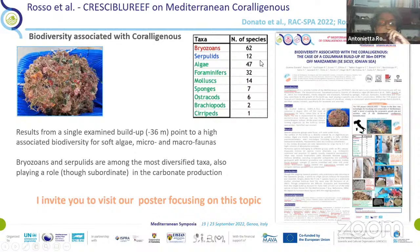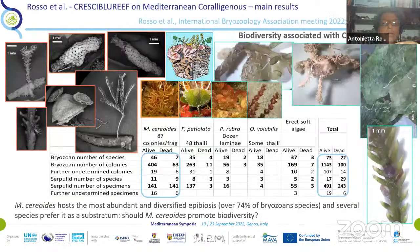And you can see a table illustrating the diversity, so with a lot of species, and you can see the poster focusing on this. I invite you to visit it and to follow Gemma Donato, who will illustrate it together with Francesco D'Alpa.